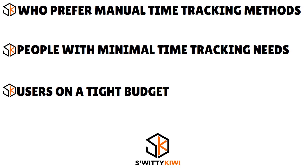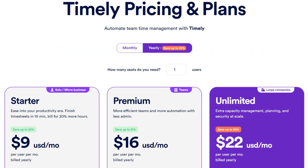This is really important. Affordability, I want you to look right now on the screen. Here is a snapshot of the Timely pricing and plans as of the date of this show. So that you have the Starter, the Premium, and the Unlimited, right?